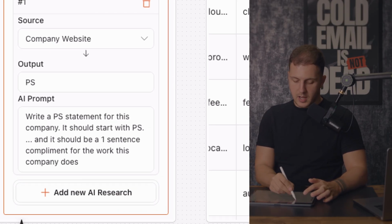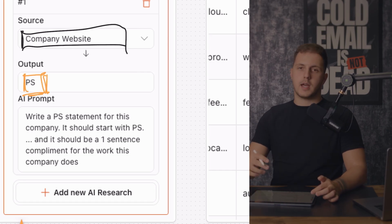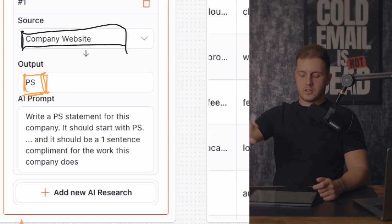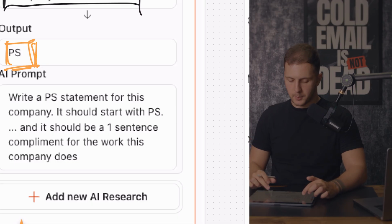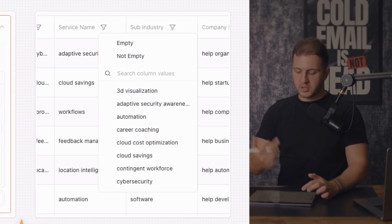For example, we ask AI to open up the company's website and to write a PS statement, which we add at the end of the email. People usually do personalization in the intro sentence and the PS line. Write a PS statement for this company. It should start with PS, and it should be a one-sentence compliment for the work this company does. Again, it's a compliment, but it's related to the work this company does. It's not on a personal side of things. And this is what the results look like.